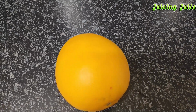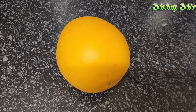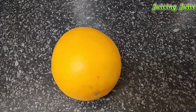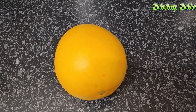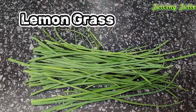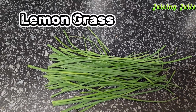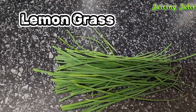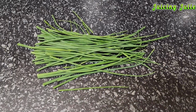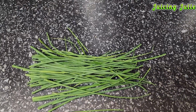These ingredients are superfoods that are loaded with anti-inflammatories, antioxidants, and vitamin C, which together make the best immunity bomb. Starting with ginger, a superfood, lemon, which is loaded with vitamin C.